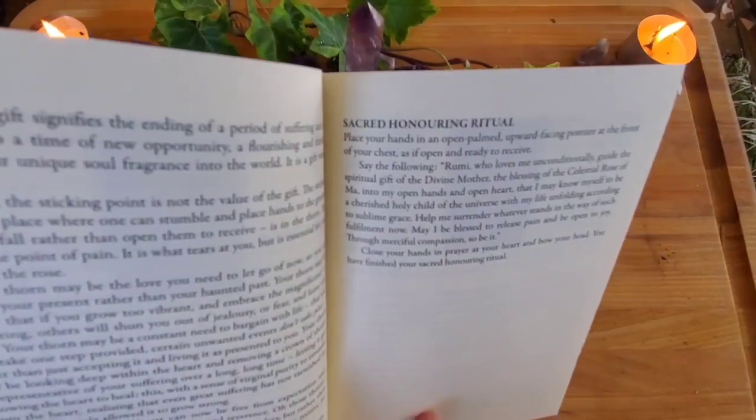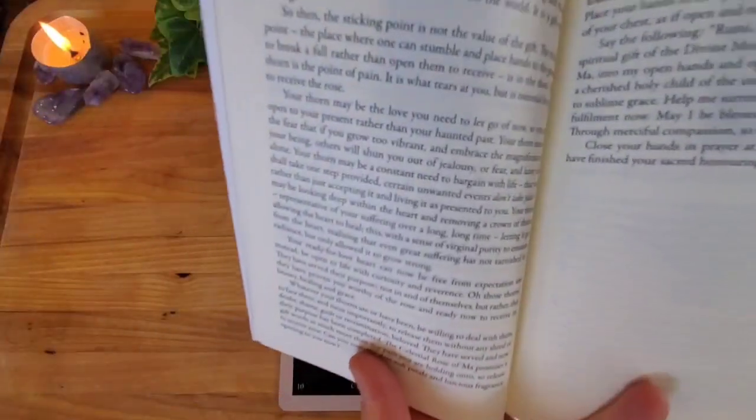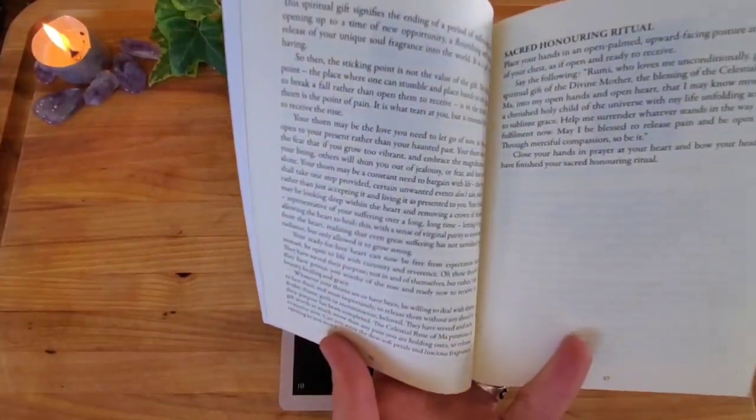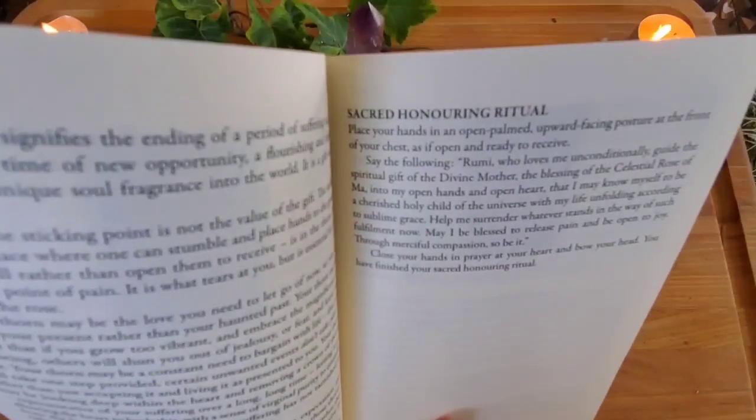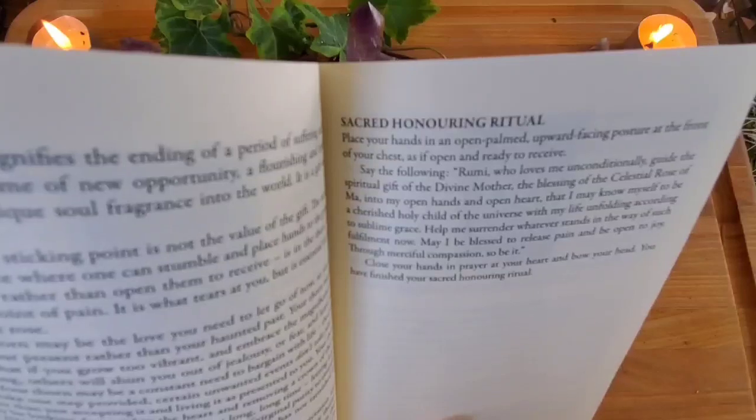Okay, so I'm going to just look at our sacred honoring ritual. I'll let you just screenshot the rest of that if you want. And there's the sacred honoring ritual, so I will let you screenshot that as well.